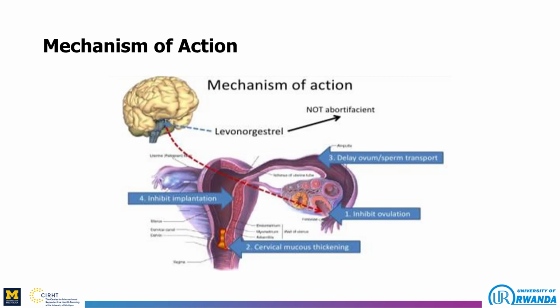Also, we have the second mechanism of action, which is basically thickening of the cervical mucus. This thickening action makes the cervical mucus thick and sticky and prevents the upward migration of the spermatozoa or sperms towards the egg. So it prevents this by making it sticky and prevents the upward migration of the sperm.